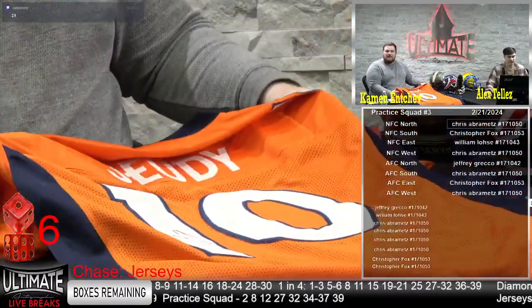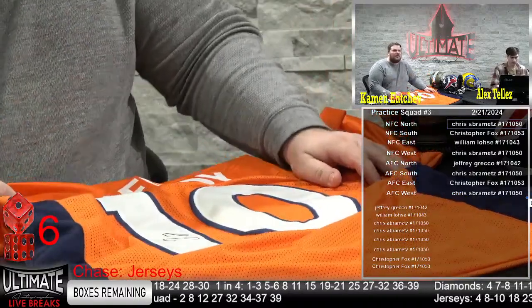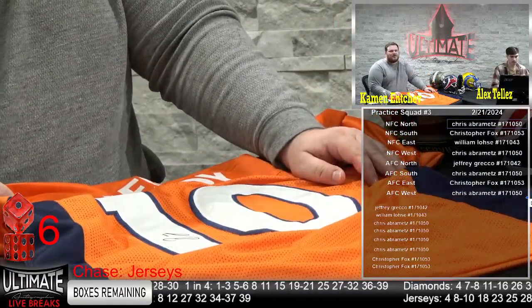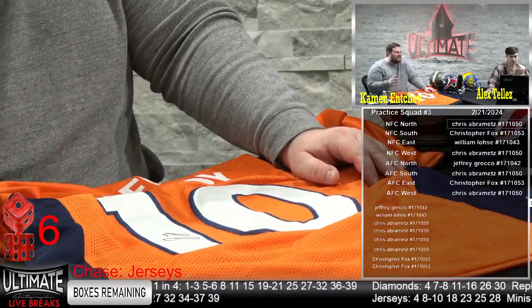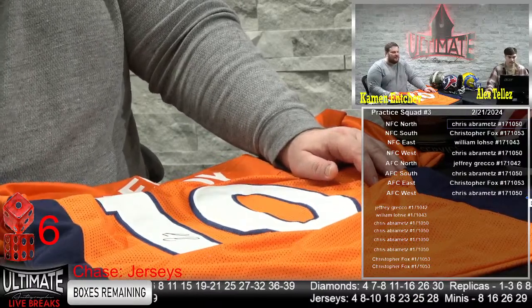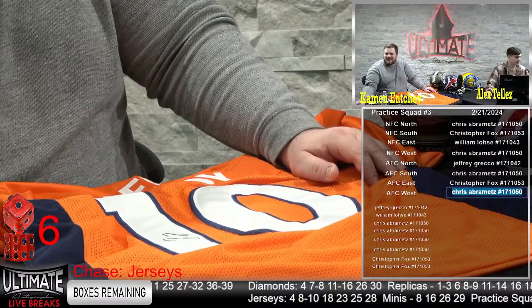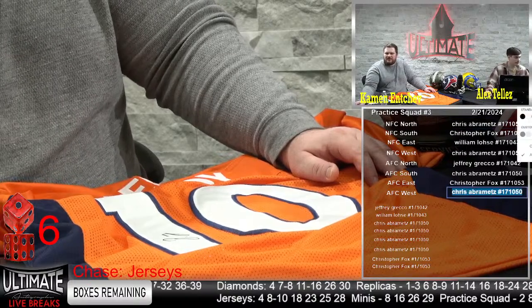Ooh, that's nice. The beautiful orange and blue jersey, dark blue. Very, very talented wide receiver. He's put up solid numbers, but I feel like there's a next gear to Jerry Jeudy. This guy's got a boatload of talent. Congrats, Chris Abramatz, on your Jeudy jersey.